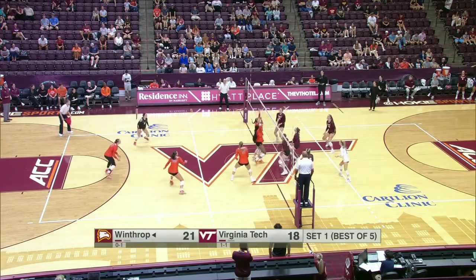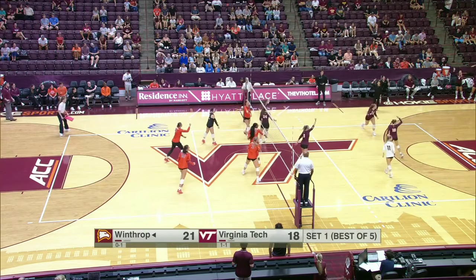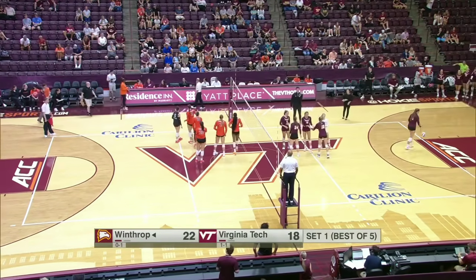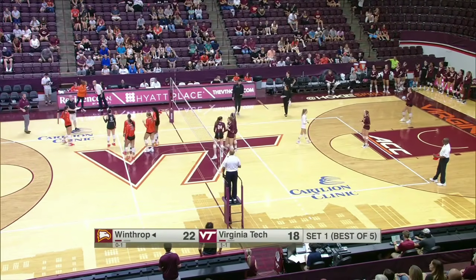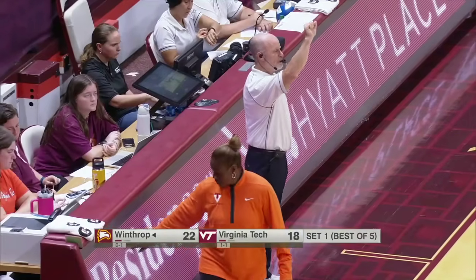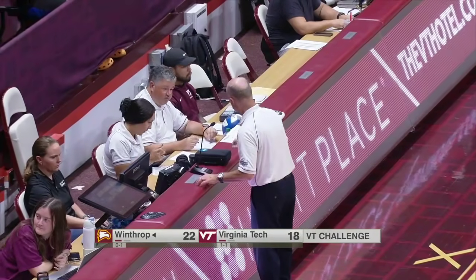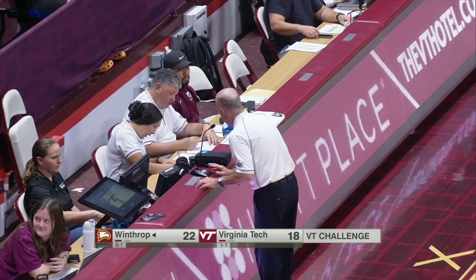Dug up from Murray. Attack from Pierce just goes long and out of play. Point to Winthrop as Marcy Byers will come over and have a word with Terry Martin, our R2. And we will see a challenge as Marcy Byers challenges the in-out call. Also brand new this year, the expanded communication. Virginia Tech is challenging the ball in.